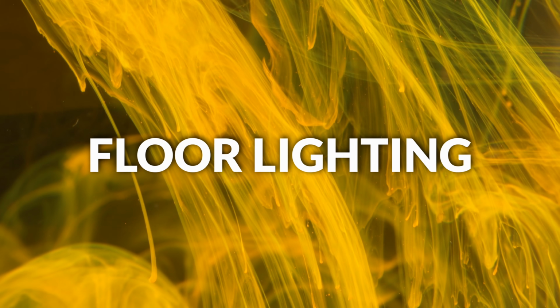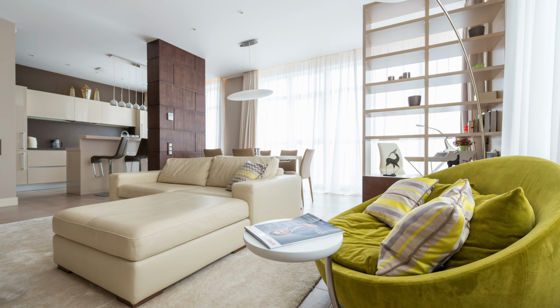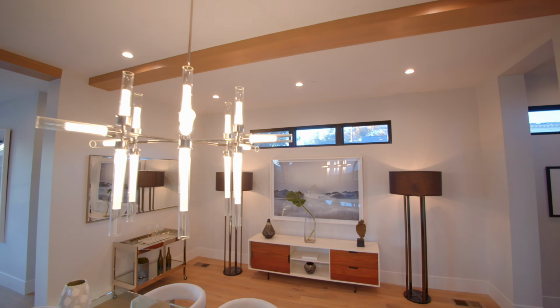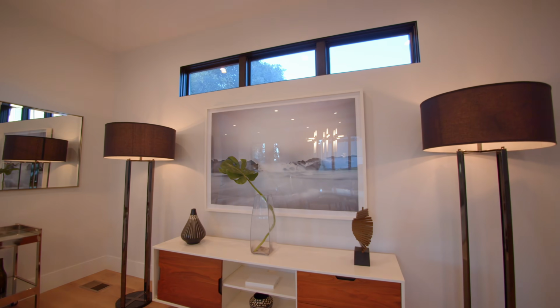Number 2, floor lighting. With lighting, most people think of lamps and ceiling lights, but what about floor lighting? It's an underrated trick that can completely transform a space. Some nice places to use it would be recessed LED strips under furniture if you want a bit of a floating effect, but this would only work well in a more contemporary home. Traditional design doesn't really have a place for LED strips.